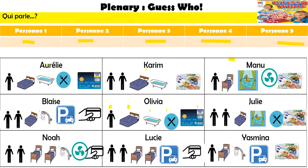Bonjour, je voudrais une chambre pour 2 personnes avec un grand lit. Je veux une salle de bain et une douche. Et est-ce qu'il y a du parking près d'ici? Je voudrais payer avec carte bancaire.